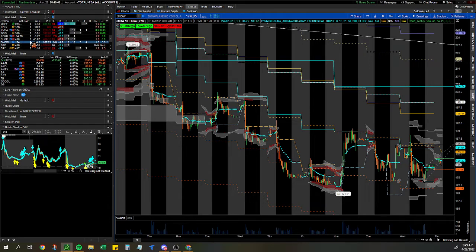Snow. I don't know if anyone in here is even interested in ever trading Snow. Maybe there's not a point in covering it. I don't ever see anybody say they're hitting it.